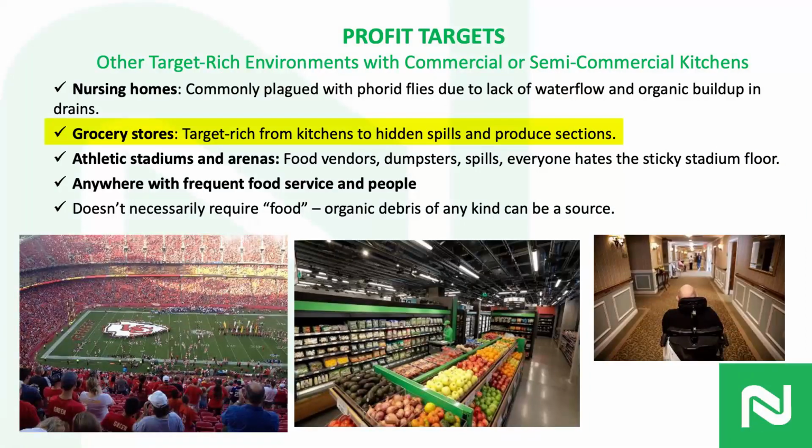Grocery stores are target-rich environments because they have several different areas where biosanitation may be important. They may have a commercial kitchen, a food prep area, a produce prep area, and they have produce out on the shelves as well. So many different areas where you could use biosanitation products.